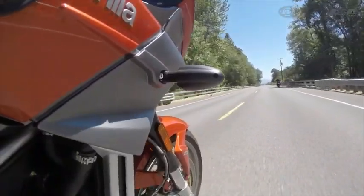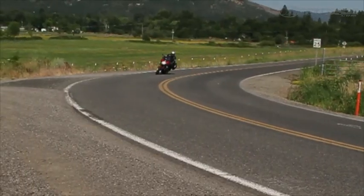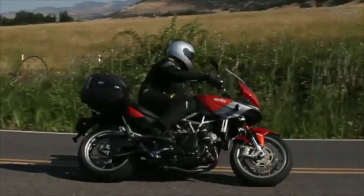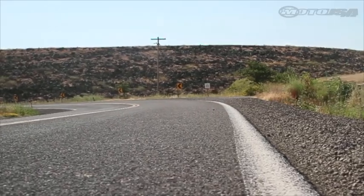It's so easy to ride that I found myself exceeding its limits when it came to the suspension, particularly on left-hand corners. The side stand would drag pretty easily. Adding preload helped, but it definitely hits the limit on those when it comes to ground clearance.